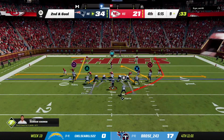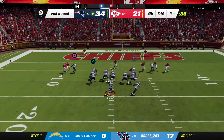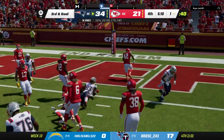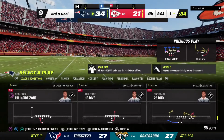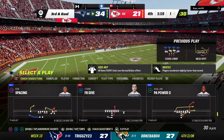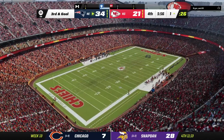Another shot from the 9 on second and goal. Operating from the gun, Jones. A touchdown-saving tackle there. Now it's third and goal. Let's just break this down and make it pretty simple. Key to the drag route, letting the play develop, finding the hole in the defense, and giving your athlete, yes, athlete, a chance to make something happen once he has the ball in his hands.